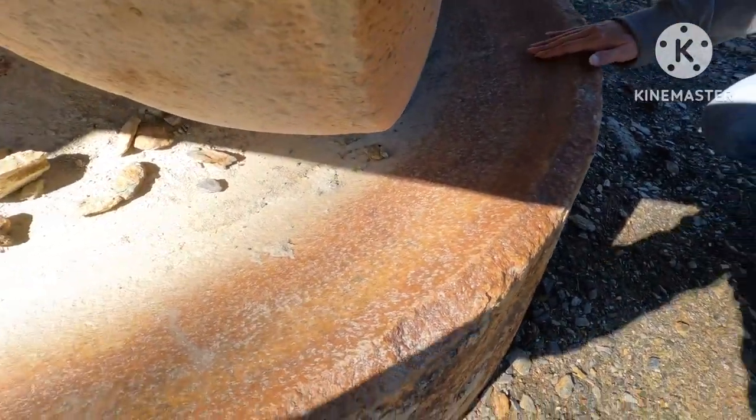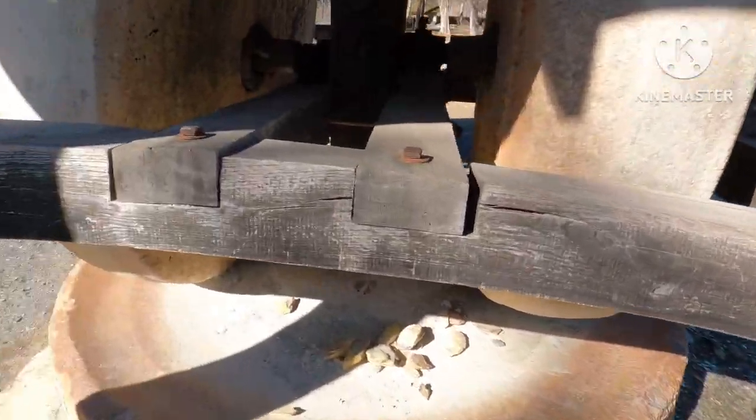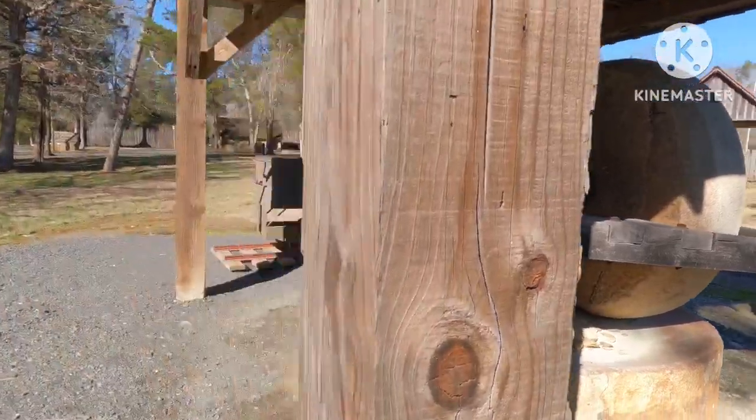Oh man, that's smooth. Smooth as a what, Billy? Baby's bottom. A baby's butt. Baby's bottom or butt, depending on where you're from and how you want to say it.